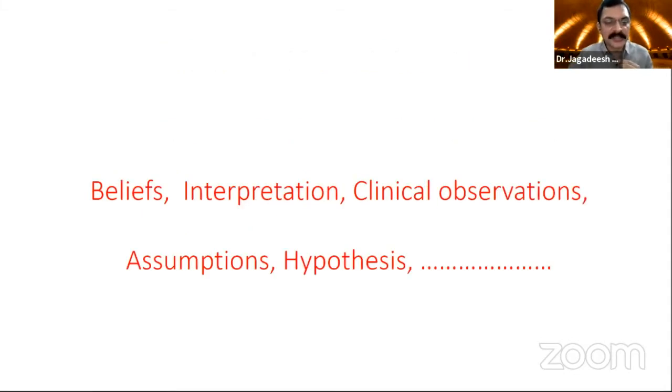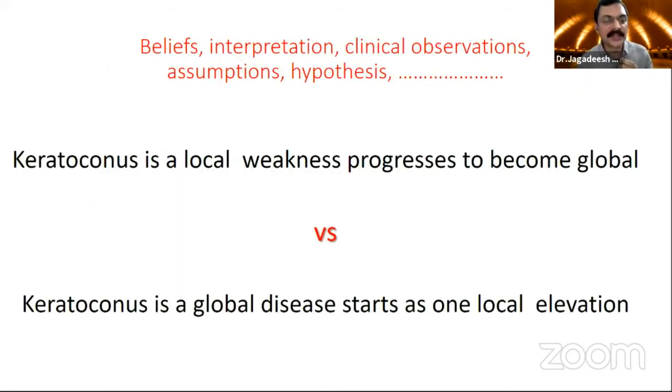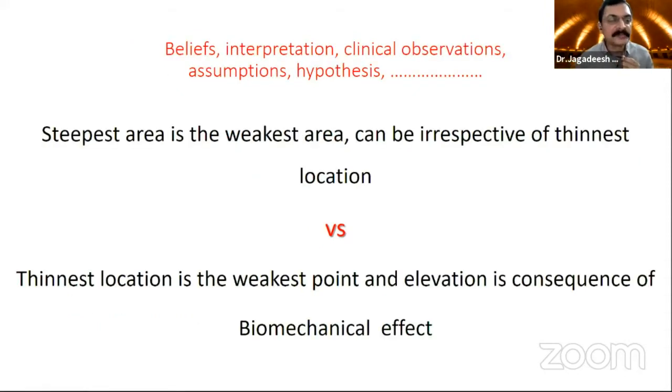Then how do you customize? This all depends upon what you believe, what you interpret from the available information, clinical knowledge, assumption and hypothesis. So there are always two sides of the coin. Some people believe keratoconus is a local weakness that progresses to become global. That's what I believe. But there is the opposite argument: keratoconus is a global disease, it just starts in one local area, so you need a total corneal treatment. That's what another group believes.